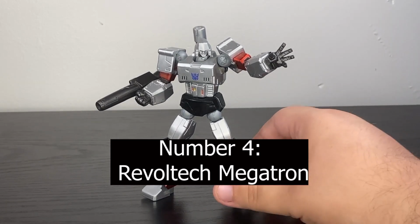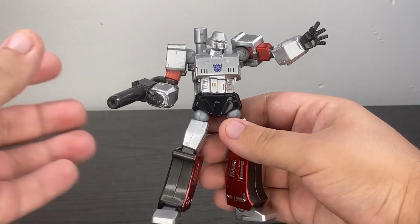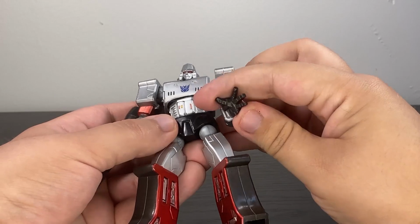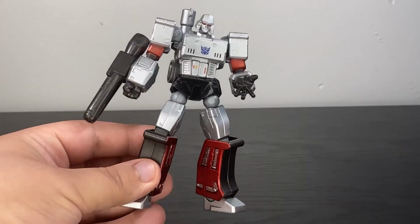For my money, this is the best G1 Megatron has ever looked in toy form. This is the Revoltech Megatron. It is incredibly poseable, it stands about 5 inches tall, and I just love the look of this guy. Even the head sculpt, it's a bit too small for what it's supposed to be, but it still really works for the overall presence of the figure.